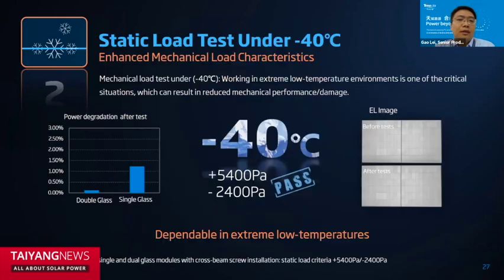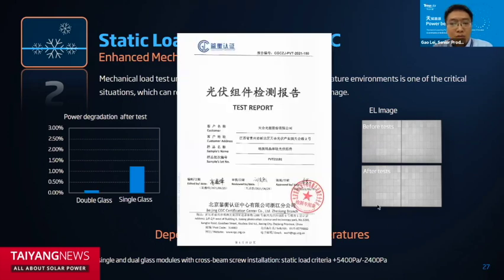The second enhanced test is the static load test under extreme low temperature. It's a simulation for modules working in the far north, high latitude environments. The mechanical load test criteria is plus 5,400 Pascal and minus 2,400 Pascal, and the test result is pass. After the test, the power degradation of the double glass and single glass modules is almost unchanged. For the double glass it's lower than 0.2%, and for the single glass it's less than 1.5%. Here is a third-party test report screenshot as well.